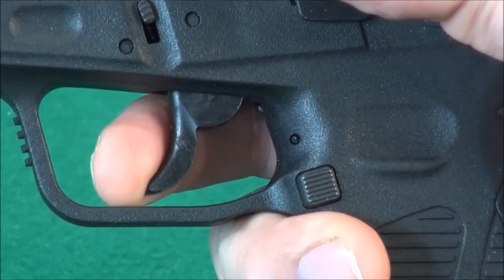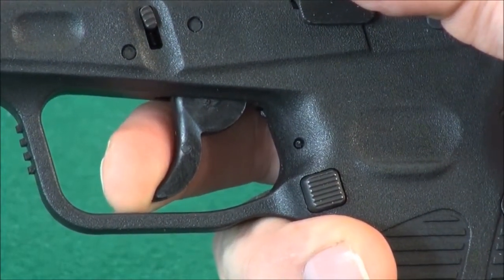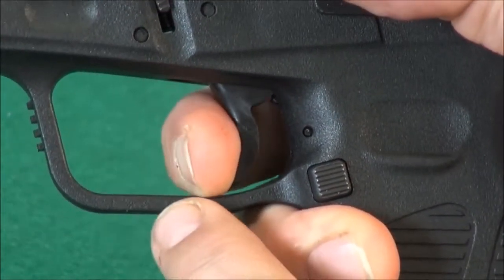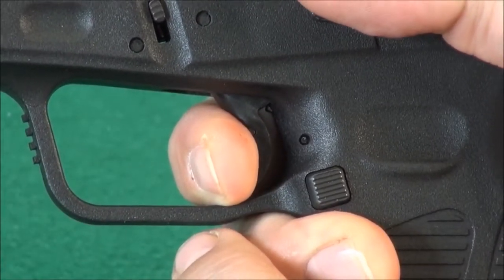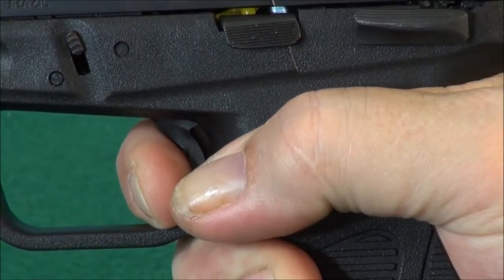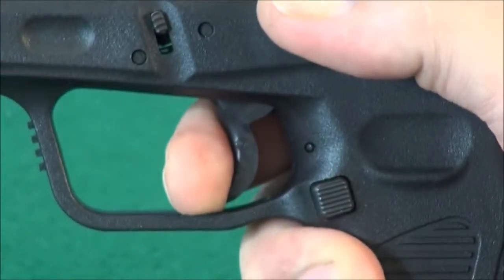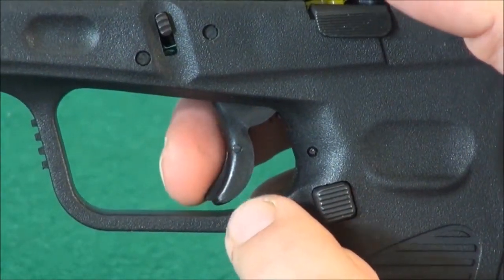The gun does shoot accurate. It was reliable for the 50 rounds I shot it. But this trigger is one long spongy pull. Look how long it goes. And it's a hard pull. I'm guessing 11, 12 pounds. And you can see the striker here in the back coming out. Finally it goes bang.